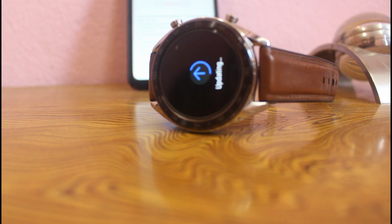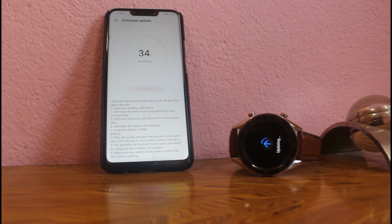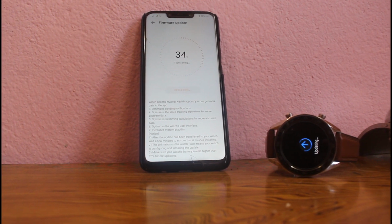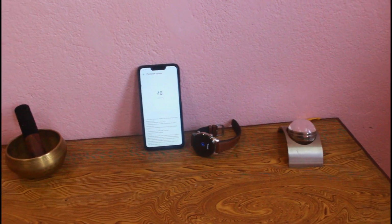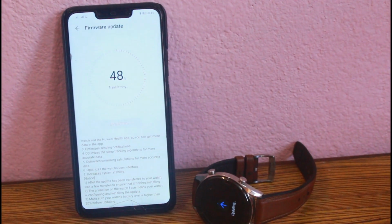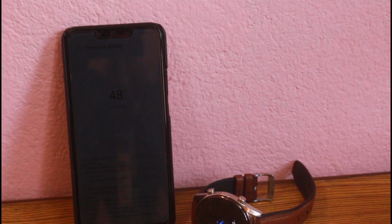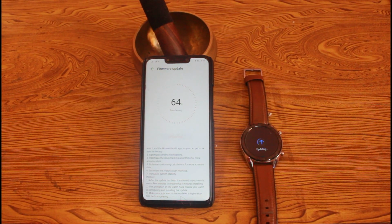These are things I cannot show you at this moment, because the overall experience will take some time to gain, to see what the new changes are and whether the stability is good or not. This process will take using this watch for a while. After using this watch more, I can say whether this is true or not and how accurate it is. So this is the overall content for this update to Huawei Watch GT.